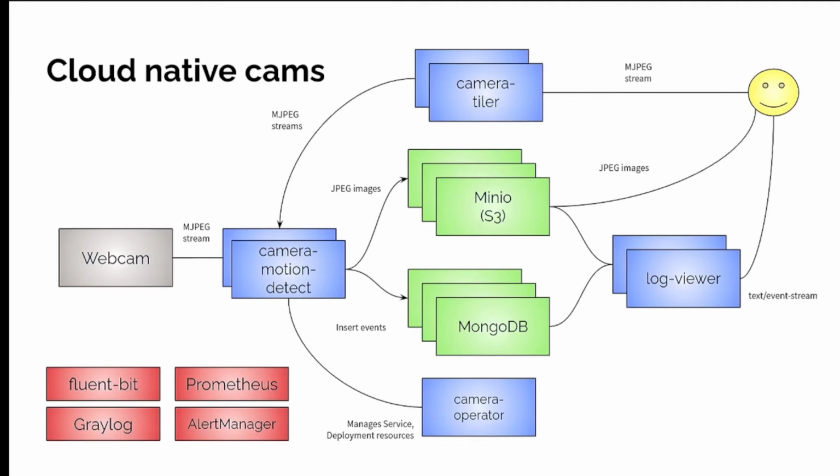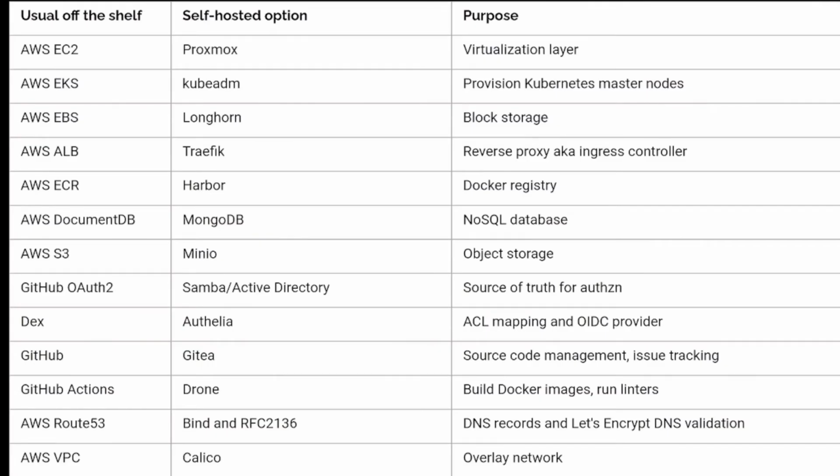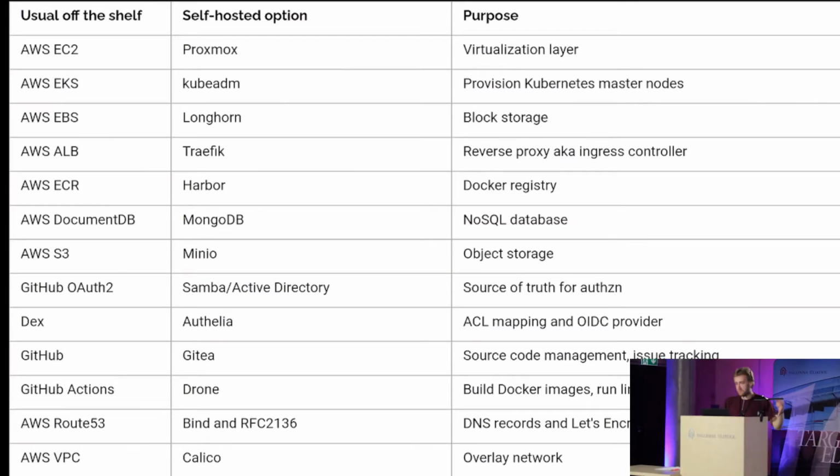So, but now comes the hard part. In order to run all of this, you need quite a bit of infrastructure in place. So if you're a hipster startup, you can make use of the AWS services. So just to make everything more human readable, I've put in the left-hand column the stuff that AWS offers. And in the self-hosted option column, I put the, let's say, alternative technology that I used in a self-hosted environment. So maybe we can just quickly go through the list.